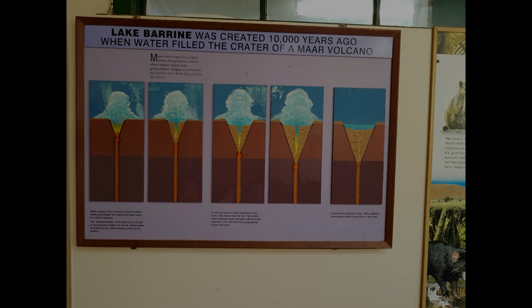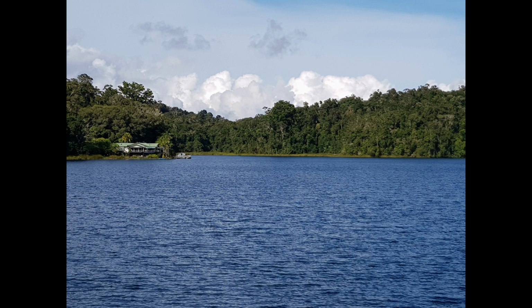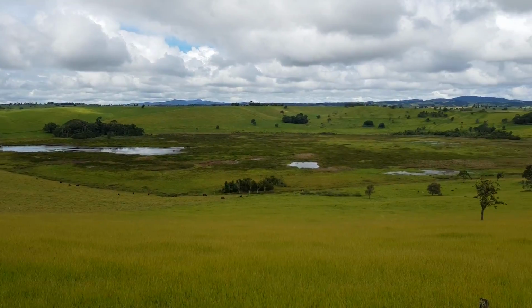For Lake Burine, this lake is formed in a volcanic crater. Hot molten rock comes in contact with groundwater, causing a buildup of steam, gases, and pressure, blasting the central core of the volcano, then leaving a massive crater. Over thousands of years, filling up with rainwater, it leaves a beautiful lake environment with creatures ranging from ducks, eels, fish, turtles, etc. And finally, Broomfield Swamp.